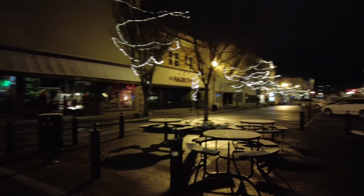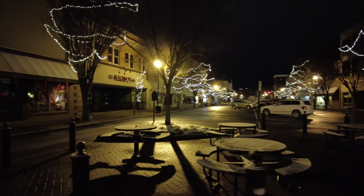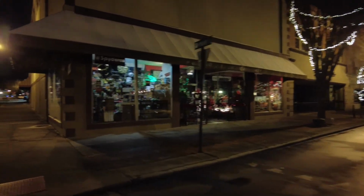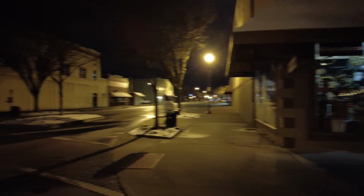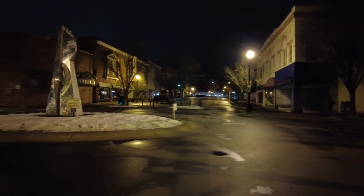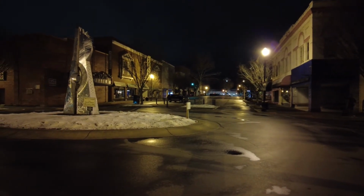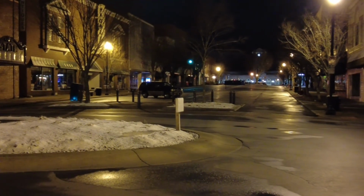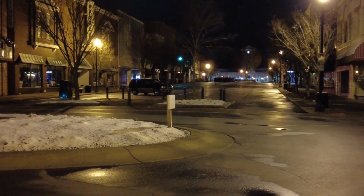Still got our Christmas lights up. Right here at the intersection of Market Street and Broad Street. My SUV is right over there. See my car? Right there.